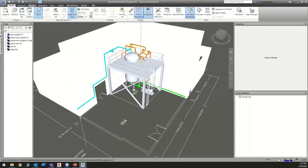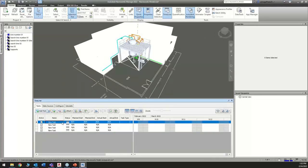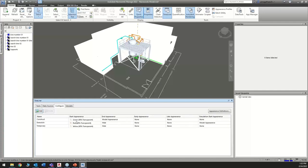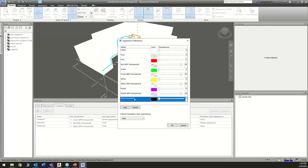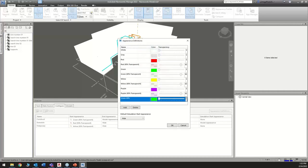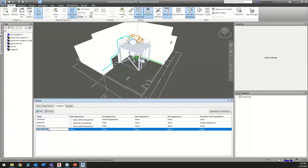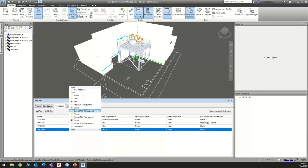All right, we're back. So let's use the timeliner and we will add a task. So we can add multiple tasks. So let's say first we want to build the walls and we can change how the timeliner works. Right out of the box, we have three options, but we can create new appearances. So we can add a new appearance and we can say green 60%. I can just say that it's the green color that we want at 60. Select OK. And now we can add the appearance and we give it a new name, new build. And so this is the start appearance that we'll be creating in our little animation.